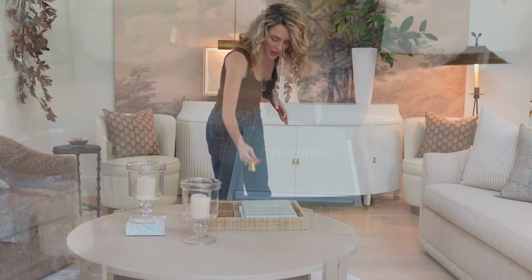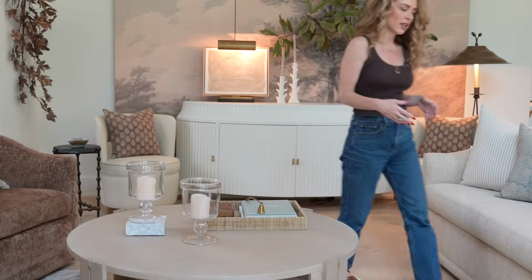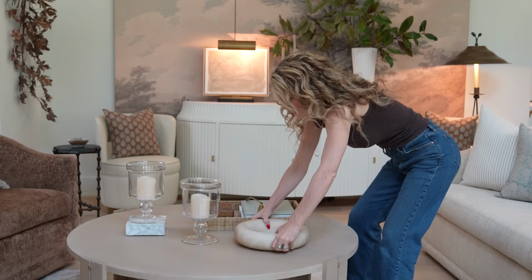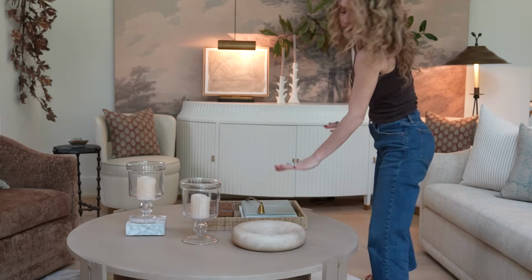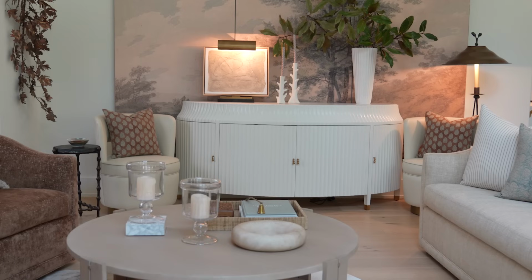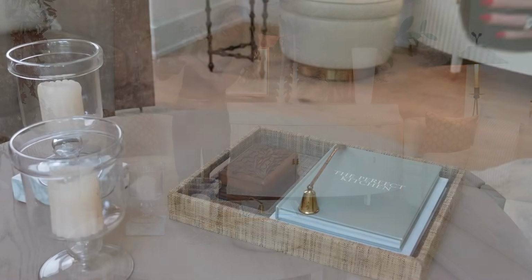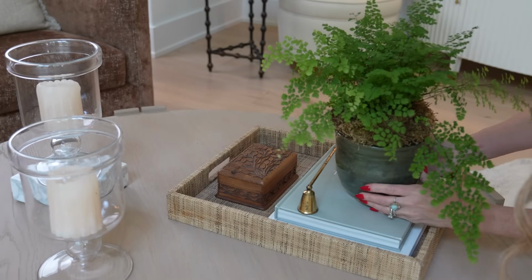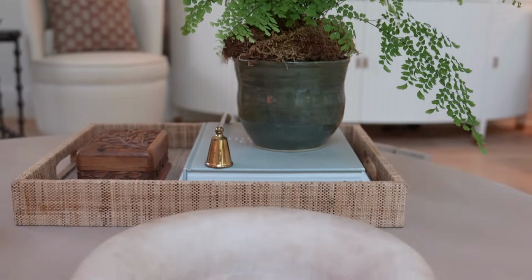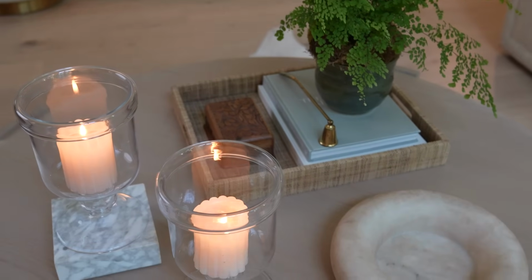Okay, I've got a little snuffer. This is one I had. And then to make everything feel like it mixes with the rest of the items in the room and in my house, I'm going to add in this alabaster bowl, which is in my collection. And I love bringing in that natural material, and it gives it that little punch of edginess because of the structure. And then look, our little fern, we did it. We found a pot for our fern. I'm so happy. Okay, so look how cute that is. That's just really easy, laid back, feels collected, doesn't feel contrived. That's how we always want our vignettes to look.